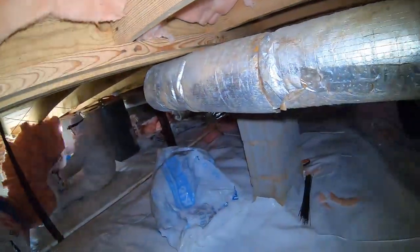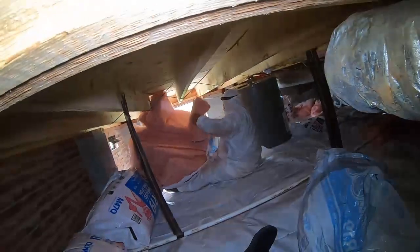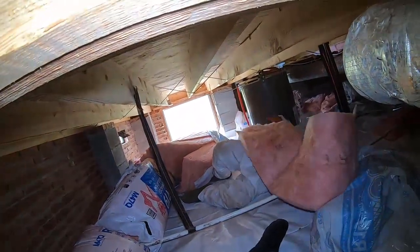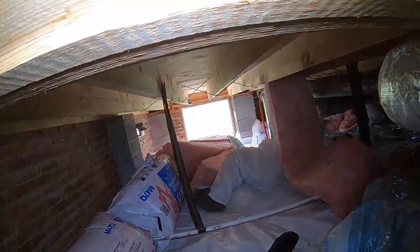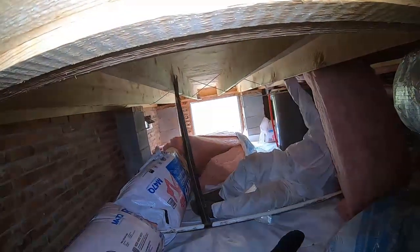Again, we did do a full perimeter drain system on this house, and the reason why we did so, it did not appear that when they fixed the gutters, the water was still leaking in here really bad. So we spoke with the homeowner and just decided to spend the money on a full perimeter pipe and gravel drain system, or foundation drain system.